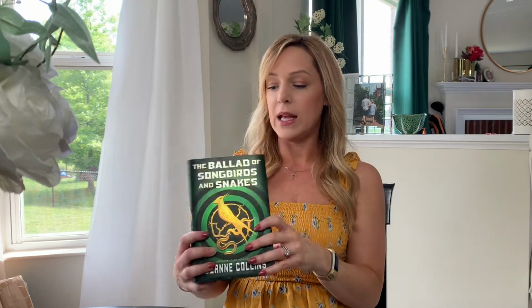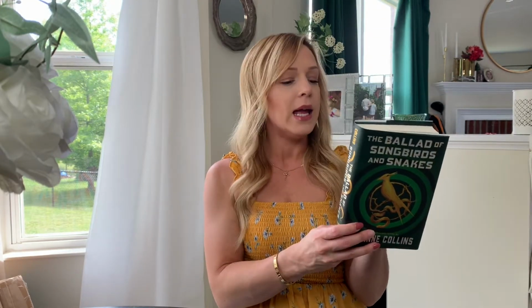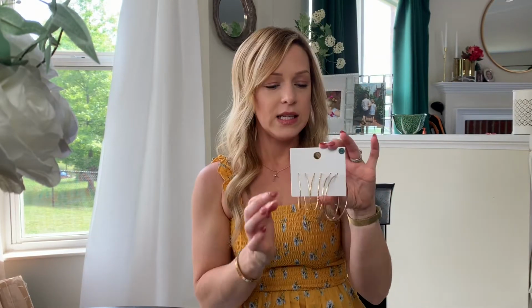I am about 1/3 of the way through it, and I'm loving it so far. So I'll have to let you know if it's any good by the end, but I was so excited to get this. It's been forever since I've gotten a new physical book. So I love these kinds of books, and I will hold on to this probably forever. So I got that.